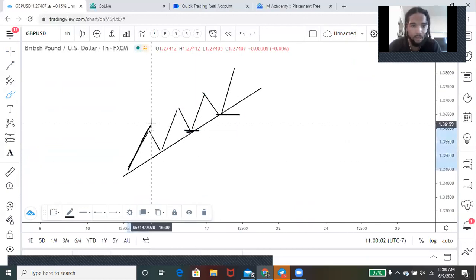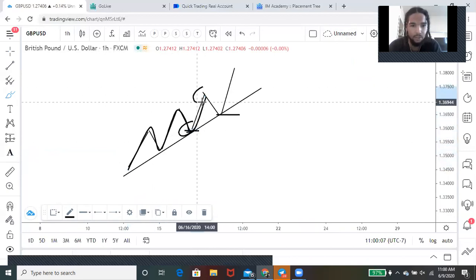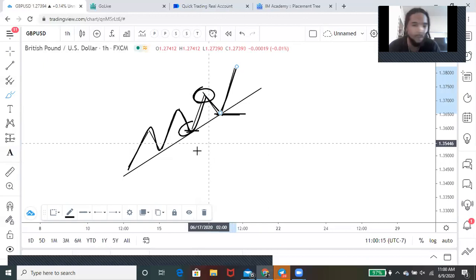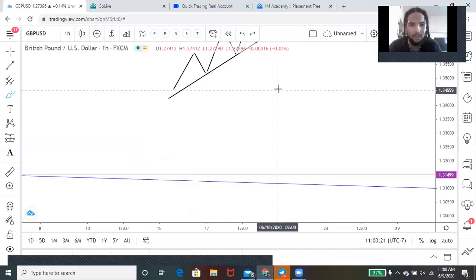It pushes up, pulls back, pushes up, pulls back, boom, you enter. It pushes up, this is where you're watching it, you wait for your pullback, and then boom, you catch the entry, and then you take it for however many pips you want to take it, right? It's that simple, guys. I can't break it down any simpler than that, you know what I'm saying?